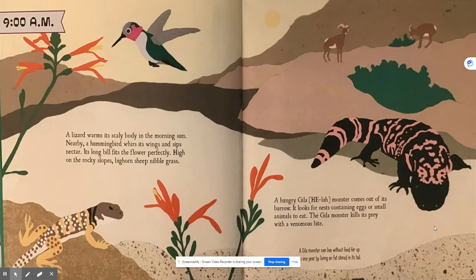A hungry Gila monster comes out of its burrow. It looks for nests containing eggs or small animals to eat. The Gila monster kills its prey with a venomous bite. A Gila monster can live without food for up to 1 year by living on fat stored in its tail.